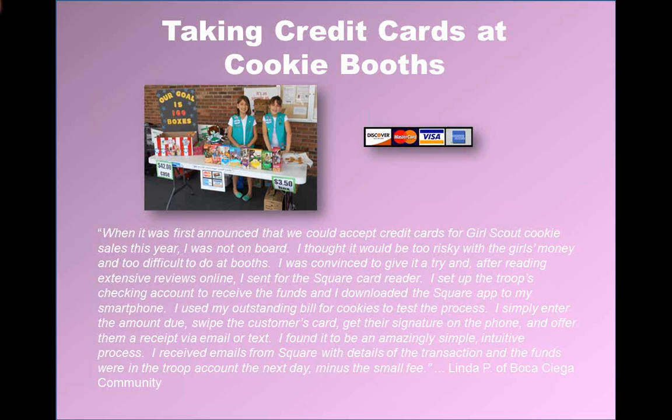Some of the rules are that you cannot sell cookies for more than the $4 to cover the cost of any swipe fees. The volunteer that owns the smartphone must be registered and background screened and have a current blue card.